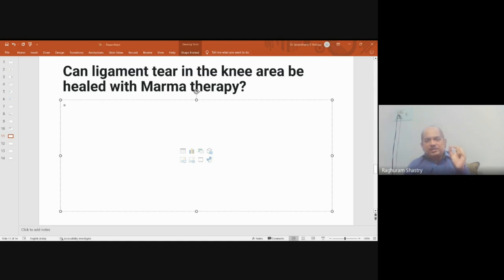When we consider Marma ligament injury, like snayu marma injuries, I think they can be manipulated through Marma therapy. A tear is anatomical. There is a tear in the structure, so a tear needs to be surgically rectified. I'm not sure if that can be done.